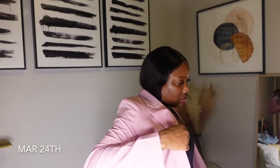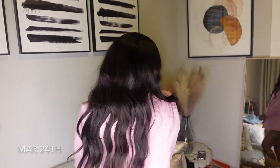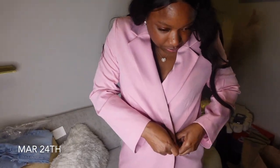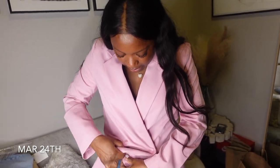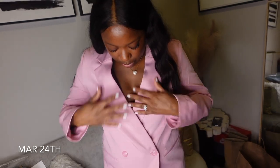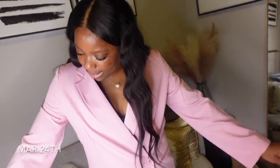Look at this. Make sure I'm properly dressed. Oh, look at this. This is so freaking pretty. She cute. Let me show you how the back looks. Oh, this is really nice, guys. Really, really cute. And then it has the buttons. Yeah, we can button this one inside. But I don't think anyone wears a blazer like that. Cute. Not too big, and it's a size small. And the material is very stretchy and soft, so that's good.